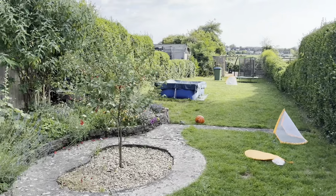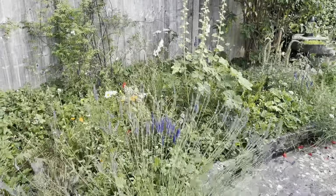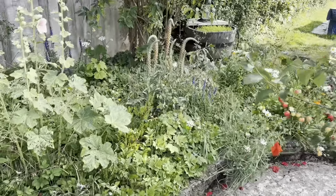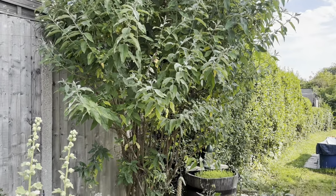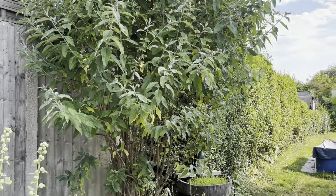120 foot. She's got her work cut out really. She was never a gardener before moving here, but she's learning now, fast. Great big buddleia here. She was thinking about getting rid of that, but I said no. It would be lovely. It's good for the birds as well. She can hang bird feeders in there.